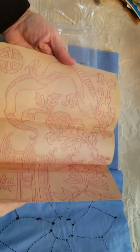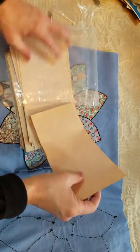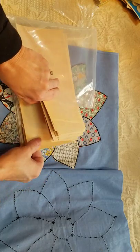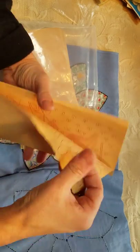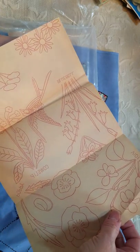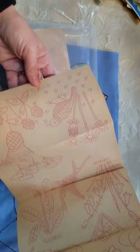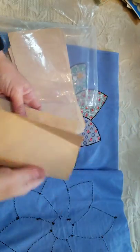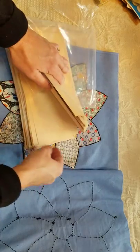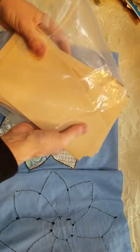You could use it just as a page insert itself. Now, I think this one is a duplicate of the one we just looked at. You could put them on something and decoupage them on or glue them on. That's pretty. Bluebells, poppies, birds. So I'm not going to show them all to you, but there's quite a variety in this pack. There's a lot of them. So some of these will be going on my Etsy shop.